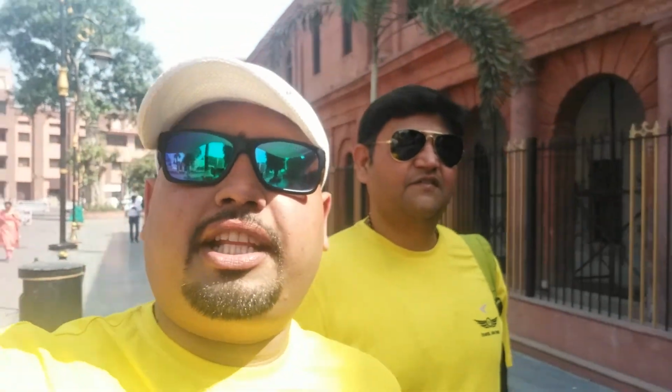So this building that we see on this side is a partition museum, which we'll definitely come and have a visit later after the Golden Temple visit. And there's also Jallianwala Bagh here. So it's going to be a pretty eventful day today. And after that we'll have lunch and then proceed towards the Wagah border. So that's the plan for the day.